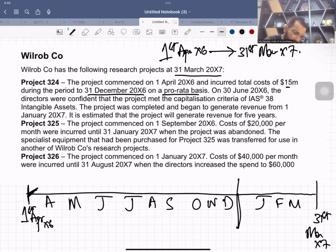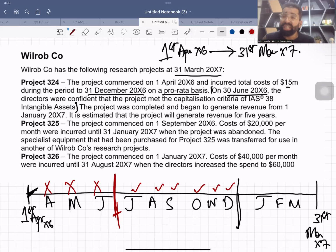Now, it is written, the turning point: on 30th June X6, the directors were confident that the project met the capitalization criteria according to IAS 38 Intangible Assets. Now, listen to me. Till 30th June X6, the directors were not confident. That means in April, May, and June, these three months, the capitalization criteria was not met. And from now onwards, July, August, September, October, November, and December, the capitalization criteria is met. So we are going to capitalize for these 6 months, and these 3 months are expensed.